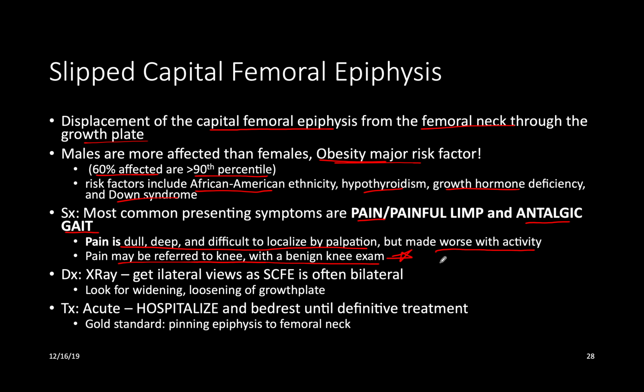In that particular case, you should really start thinking, okay, that's still okay for malignancy. It's possible to have a malignancy and you can't really palpate it or see it on your knee exam. So that's definitely something that you want to keep in consideration and use the X-ray to rule out. For X-ray, we're going to get bilateral views because this tends to be bilateral. Look for widening, loosening of the growth plate. Acutely, we are going to hospitalize these patients and put them on bed rest until we can get definitive treatment, which the gold standard is pinning that epiphysis to the femoral neck, okay, and making sure that it doesn't shift around anymore.